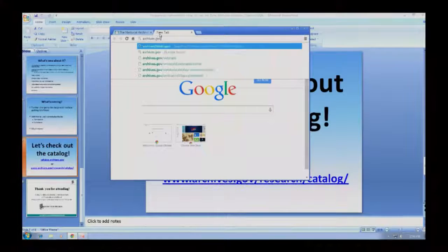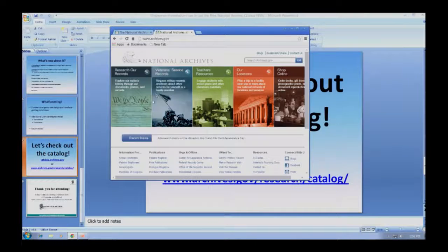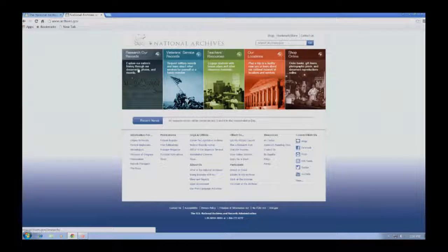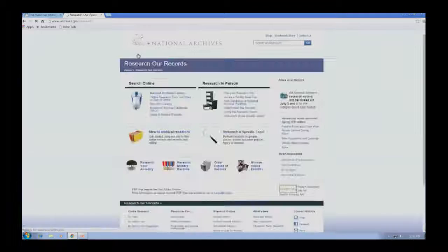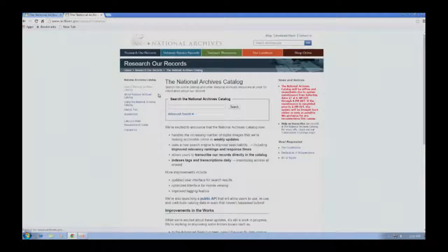Okay, so I'm going to show you really quickly how to get to the catalog from the archives.gov homepage, for those of you who might not already be familiar. So you go to archives.gov, and this is the homepage. If you click on Research Our Records right here on the left, you'll be brought to this page. And here you see the link National Archives Catalog up at the top under Search Online. Click on that, and that brings you to our catalog landing page.